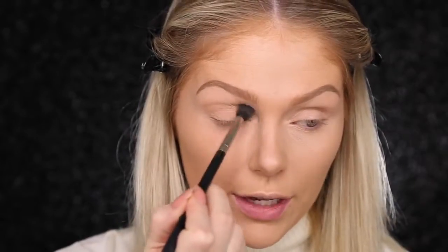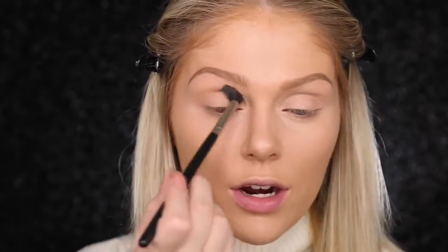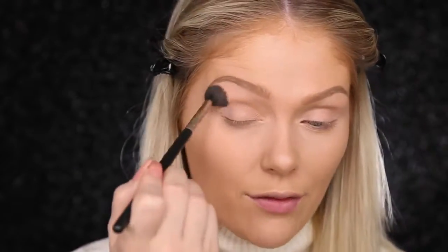So the first color I'm going to jump in with is actually the bronzer, and we're going to use this to contour out our eyes. So we are just going to work that into our crease and upper crease area. We're literally just contouring out our eye structure just as we would contour out our face structure. This is a really, really pretty kind of neutral blending color, perfect for every day. And just because it's technically a bronzer, it doesn't mean that you can't use it on your eyes as well. So it is multi-purpose.